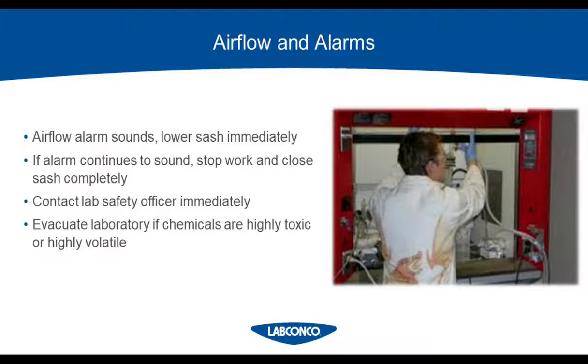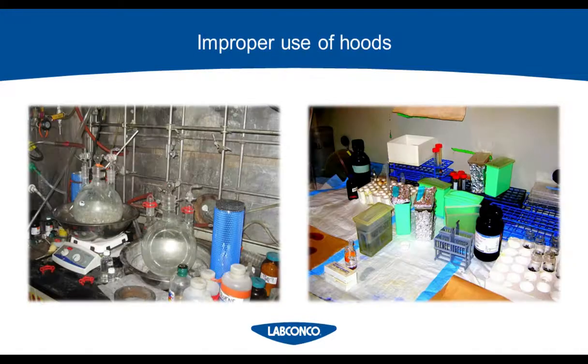And this happens from time to time, that there's either a failure in the blower system, or there's some different type of alarm that's causing it, or there's an electrical malfunction. So understanding how airflow and alarms work within the hood, putting that in the training processes, really helps with the technicians understanding what to do when these occurrences happen.